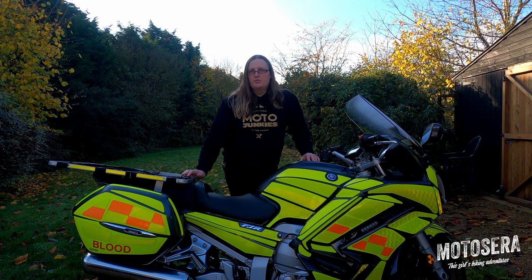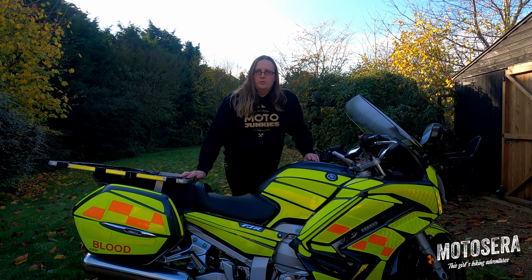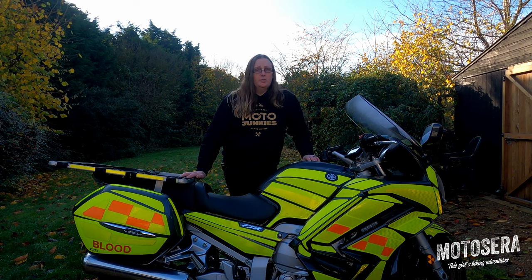A local group runs 7 p.m. to 7 a.m. 365 days a year, regardless of the weather, regardless of whether it's a bank holiday. There are volunteers on shift moving critical life-saving equipment and products for the NHS, riding these blood bikes or driving blood cars. I've been riding with blood bikes now for a few months. Most of my shifts have been on this FJR or one of the other FJRs that our local group has got. We've also got a few F800 BMWs as well.